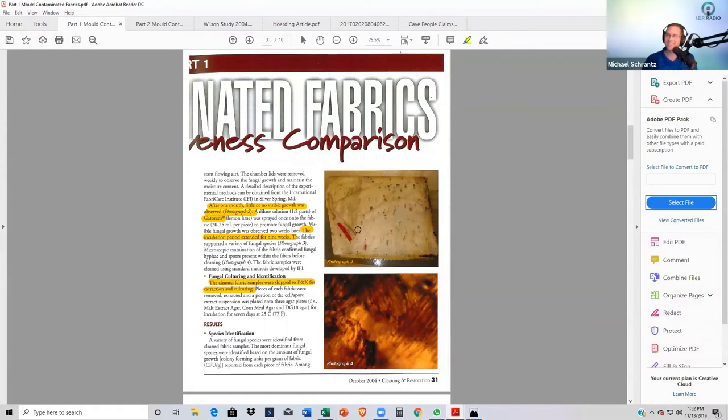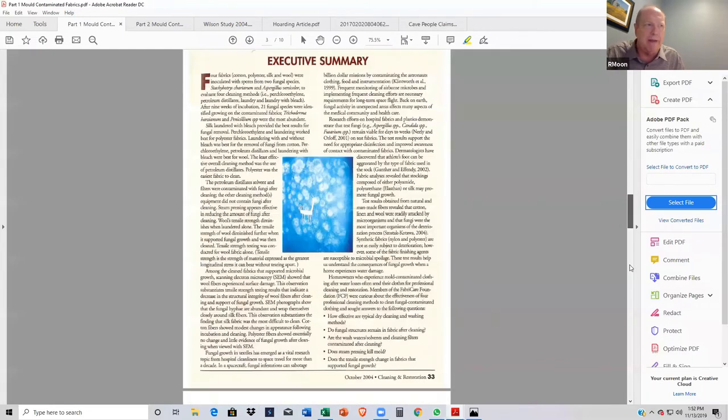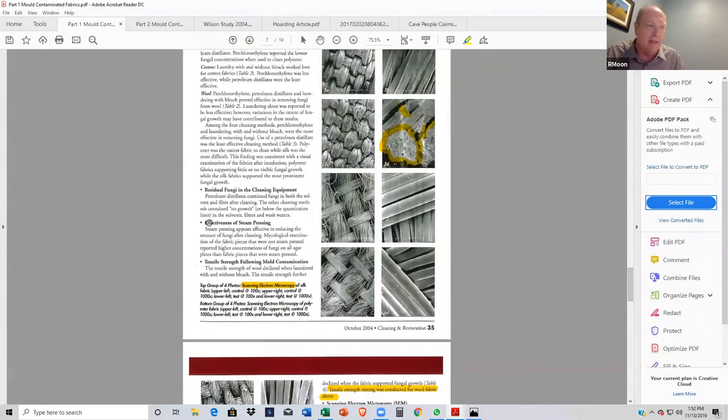We found also that steam pressing the garment after cleaning reduced the viability down even further. And I thought, well, that's pretty cool, because it means that even if you don't do such a great job with the perchloroethylene, if you steam press it afterwards, at least you're diminishing the viability even further. And I thought that was an interesting finding, because it was actually quite effective in reducing culturable fungi afterwards.